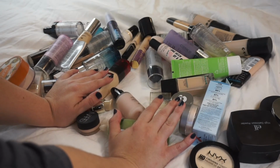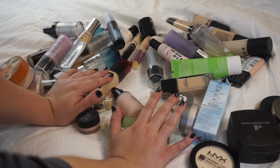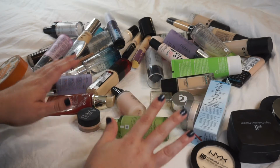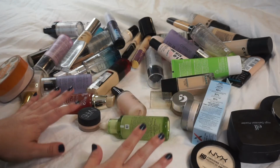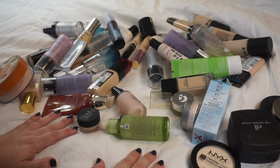Okay, hello. We are back again to declutter a portion of my makeup collection. This is all my base products that I have in my collection. I do not plan to keep a lot of this. I want to have a collection that's more manageable, to be able to use some things up. I only have one face.